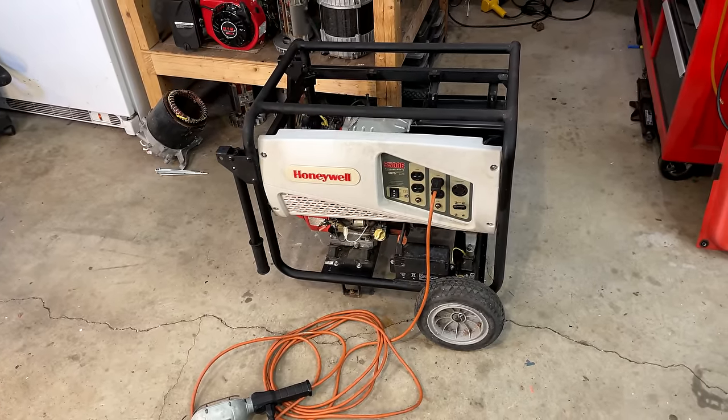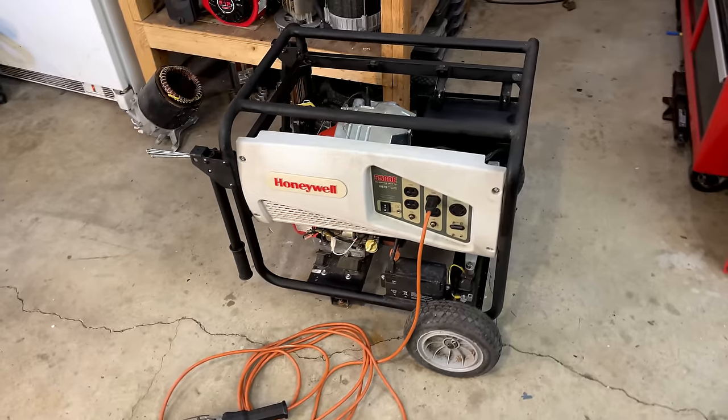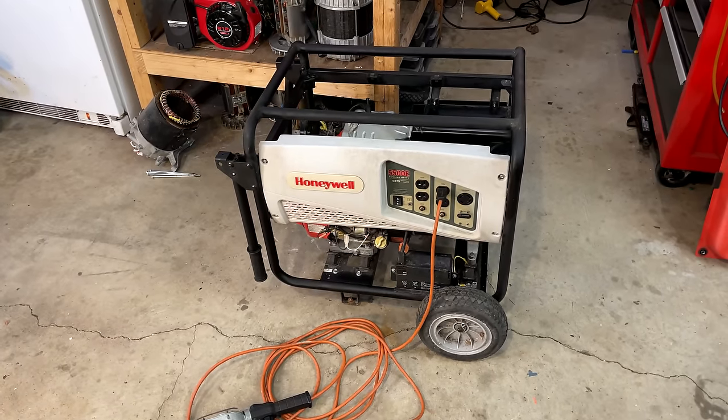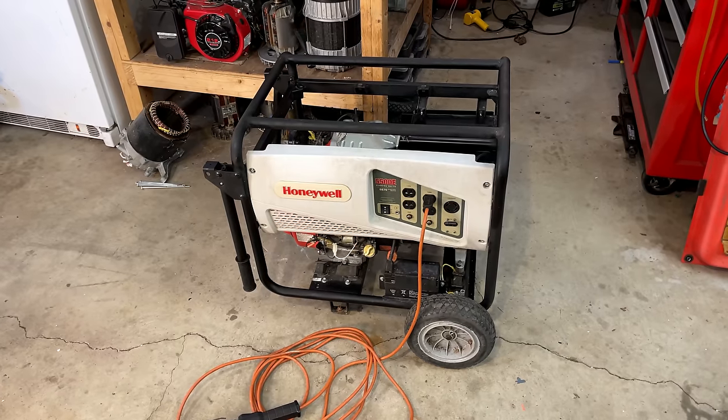So I'm gonna place an order. I wanna get a new battery ordered up. And I'm going to change the oil now. It looked pretty dark, and I want to get it changed while the engine's hot.